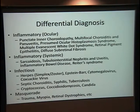So differential diagnosis at this point, just for the sake of being very complete, I put a lot of things on here, but punctate inner choroidopathy would be right at the top of our list, given her presentation and the lack of vitreous cell that we're seeing. Multifocal choroiditis and panuveitis would look very similar. You would expect to see vitreous cell, but there is some debate over whether these are just variations of the same disease process, and maybe this is burnt out or early, and we're not seeing that vitritis yet. Of course, histoplasmosis can look very, very similar without cell as well.